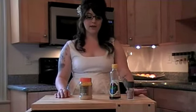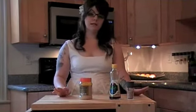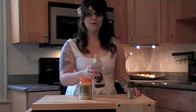This is sesame oil, and I'm almost out, but sesame oil is different than an olive oil in that it has a very distinct flavor. And a little goes a long way. You can get a container like this for about $2.